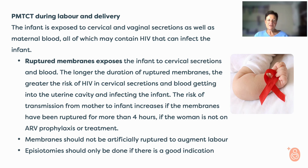Now, the different factors that influence transmission during labor specifically, is ruptured membranes, because obviously when the membranes are ruptured, the infant is now being exposed to the cervical secretions and blood. And the longer this period of ruptured membranes, and every time that a vaginal examination is being done, some of these cervical secretions are being taken to the uterus, and that exposes the infant to this infection. So the longer the membranes were ruptured, the higher the possibility of vertical transmission. And specifically more so if the woman is not on ARV prophylaxis or treatment.